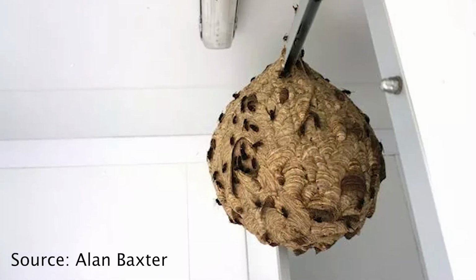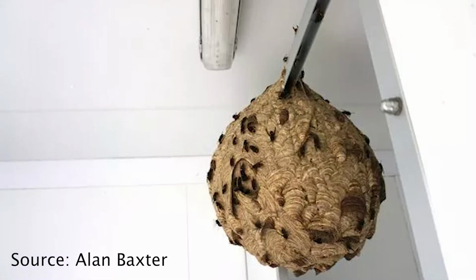The real danger to people is if they come across the Asian hornet nest. If they feel threatened, they will attack in force. So basically, if you get anywhere near an Asian hornet nest, turn round and make off in the opposite direction as fast as you can.